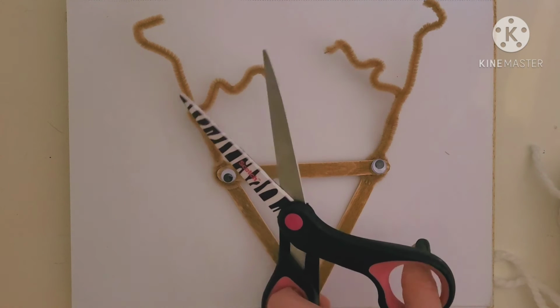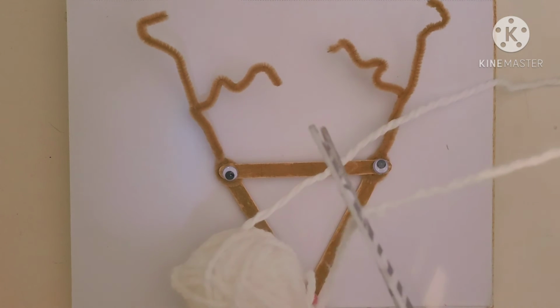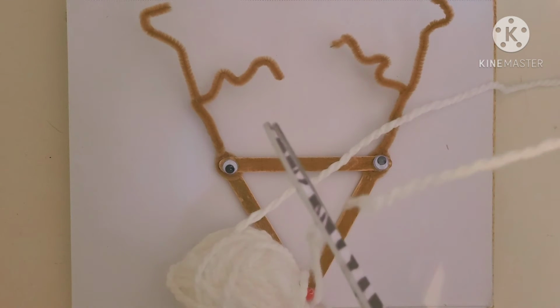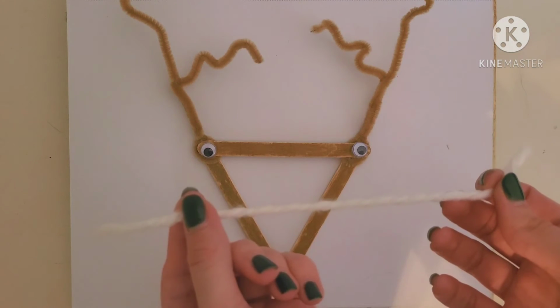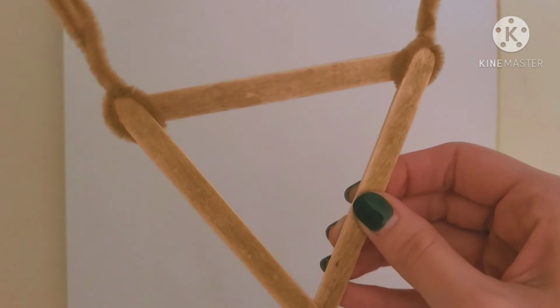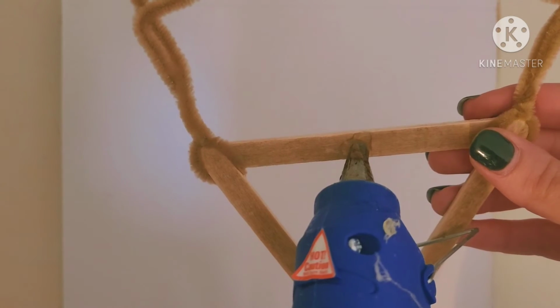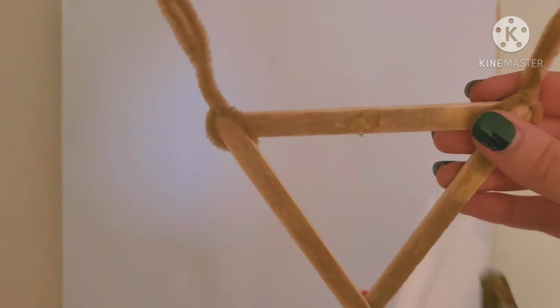Now it's time to cut a little piece of string so we can make our hook. When you are cutting your string, use your safety scissors and be very careful not to cut yourself. Once your string is cut, we're going to flip over our ornament and we're going to attach it to the back of our ornament right there. You can either glue this or tape this or both.